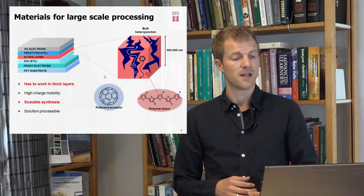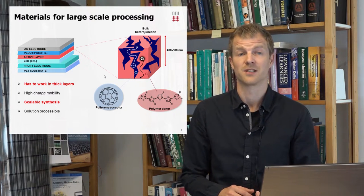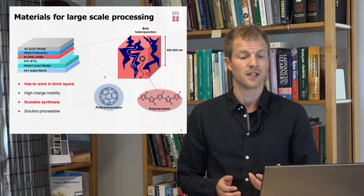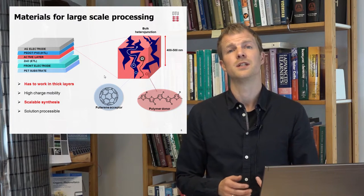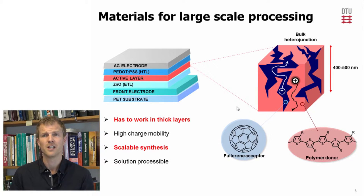Another important thing is that the polymer synthesis has to be scalable with low synthetic complexity. And this indicates few synthetic steps, easy purification and easy workup, and a high total yield so that we can easily and quickly prepare a large quantity of material.